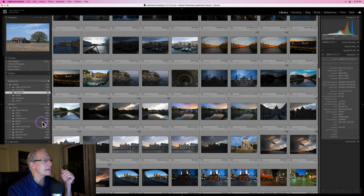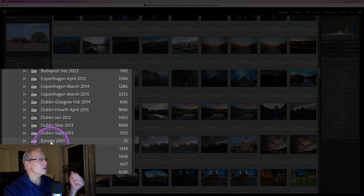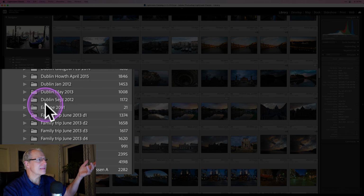So Europe is a good example. I've got 105,000 photos that I've taken in my travels to Europe, and what I do is I name it by country or city and the date. And this is how I like to stay organized.